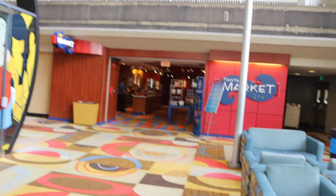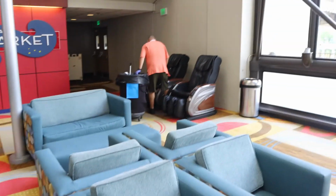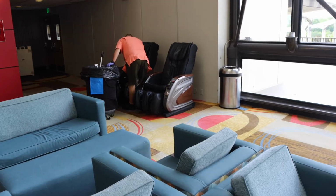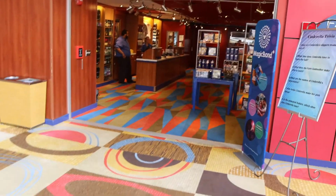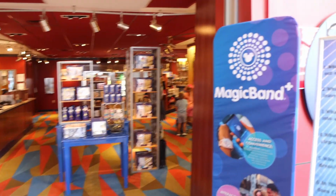All right, so we're going to start in the back. There's some nice seating areas right here. They have a massage chair right there. That's a good thing to have if you've been to the parks. Bay Lake's right there. We're going to go into Fantasia Marketplace because this is where the Magic Band Plus is being sold for the Contemporary.